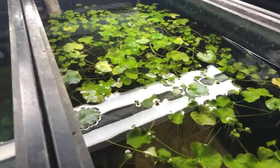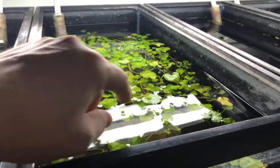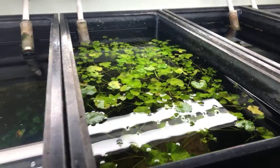What plant is that floating? That was a Taiwan Lily. Really cool plant. Usually you just plant it down in a substrate, but it makes an awesome floater for sure. Sweet. And it'll actually propagate just off the leaves, which is really cool.